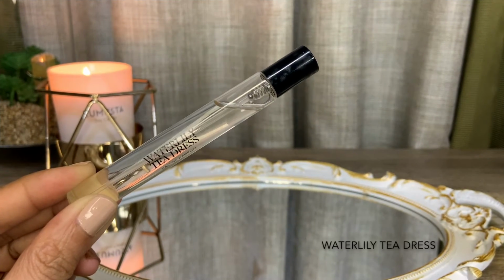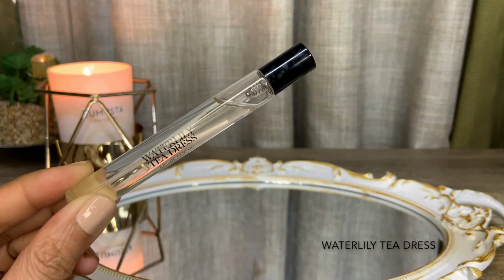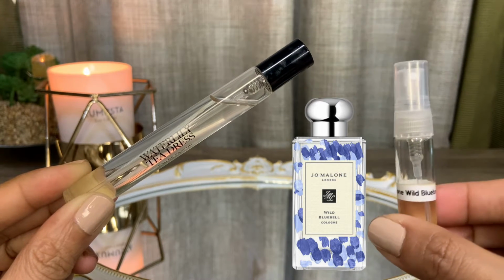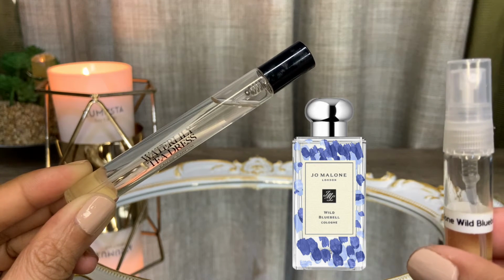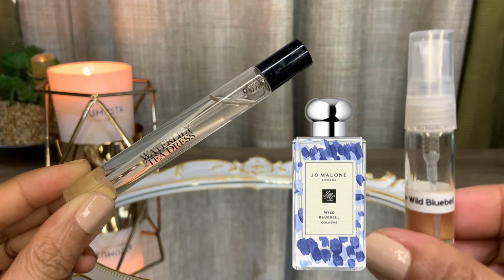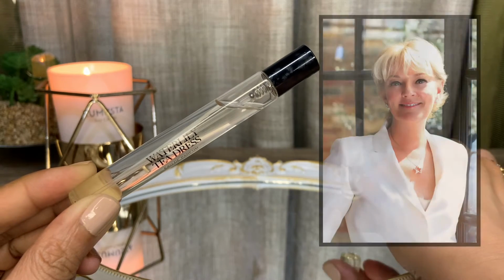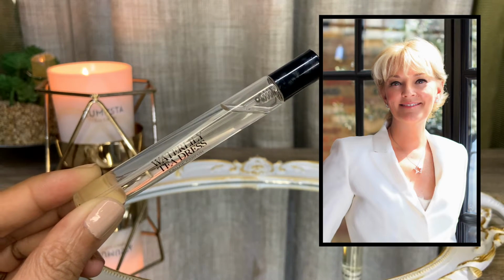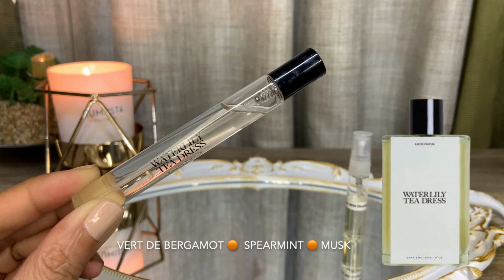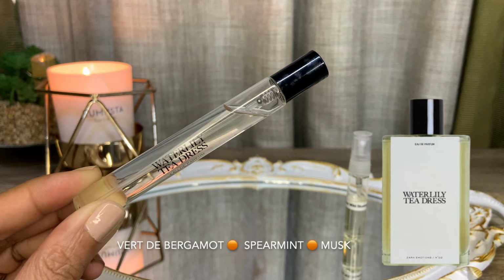First up is Waterlily Tea Dress, which is said to be a dupe for Jo Malone's Wild Bluebell. While Jo Malone's Wild Bluebell was created by Christine Nagel for Jo Malone the brand in 2011, Waterlily Tea Dress was created by Jo Malone herself in collaboration with ZARA 8 years later in 2019. The ZARA website listed the notes as Verde Bergamot, Spearmint, and Musk.